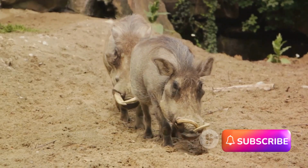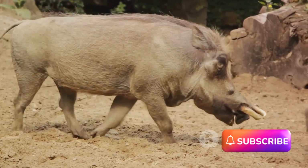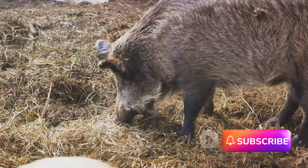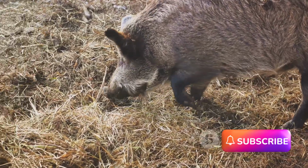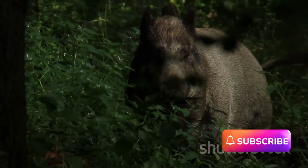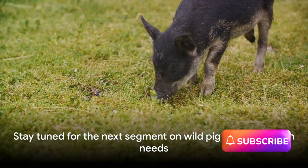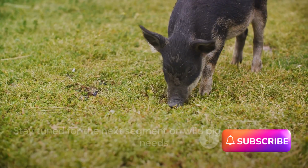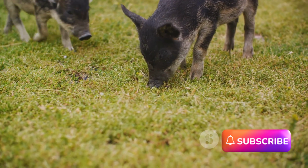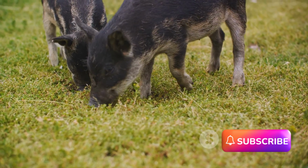Finally, remember that wild pigs are not pets. They're wild animals, with instincts and behaviors that differ significantly from their domestic counterparts. Their needs, from diet to space, are distinct. While they can be fascinating to raise, they require a deep understanding of their natural behaviors and environment. Remember, raising wild pigs requires a different approach from domestic pigs. It's all about replicating their natural environment. In our next segment, we'll delve deeper into their diet and health needs, so stay tuned.